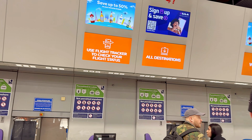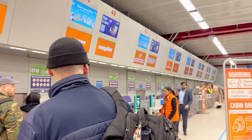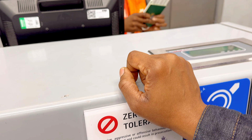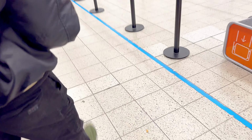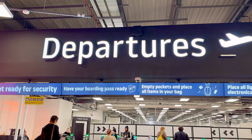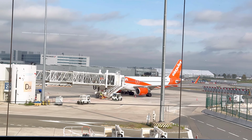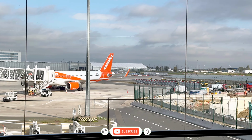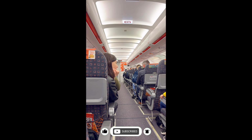For this trip, we used EasyJet, and the queue was not so long that morning, so it didn't take time for them to call us on, and our documents got checked, our visas got checked, and our boarding passes were issued, and then we proceeded to the departure area. The flight to Paris was a little above an hour, so it didn't take us time. Before we knew it, we were in Paris.